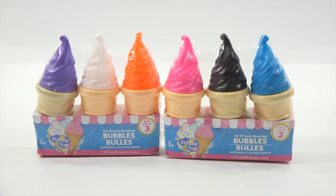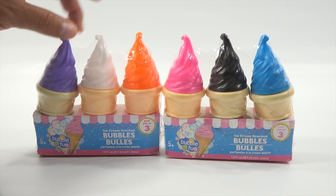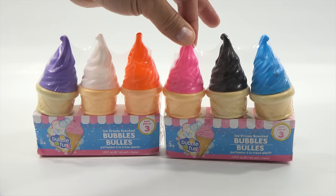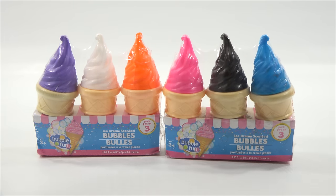Hey, it's Lucky Penny Shop. I'm going to check out some scented ice cream bubbles today. Now, I'm pretty sure the scent is probably going to be grape, vanilla, orange. What's the pink? I don't know what the pink is. Bubblegum, maybe? Chocolate and blueberry. I'm not sure. We will see.